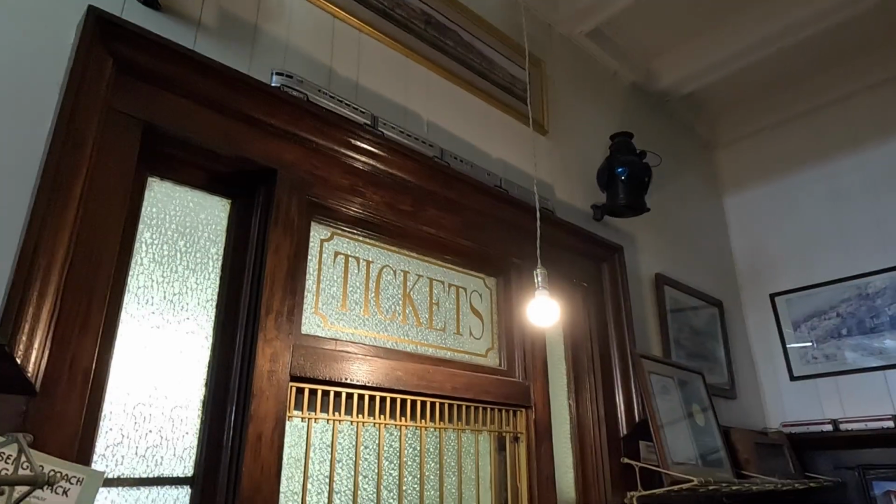Oh, these were original benches. These are original benches. When we came here, we started in 1968. This whole thing was full of railroad benches, and we had to have someone to come and get them.